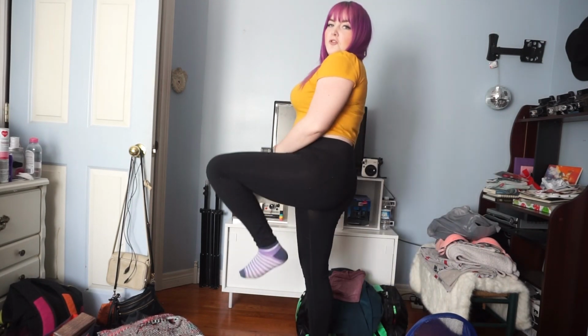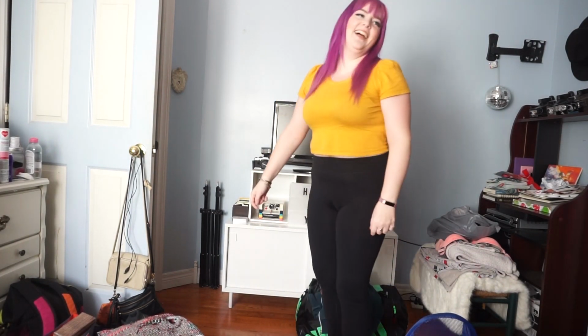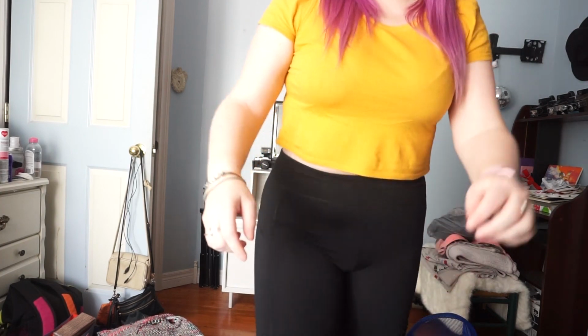Okay, so then we have these just black leggings, from Frenchie's also. And I don't know where they originally came from, but yeah, so today I'm just gonna be working on cleaning out my closet for a video, and I'm gonna be helping my nan clean her house. So that's outfit number one.